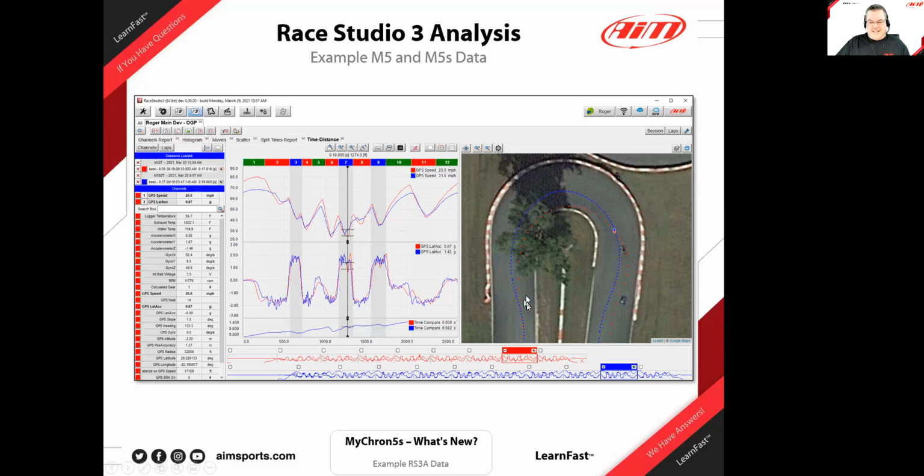So now I can look at this data and I can see the red ones here are the older GPS sensor, which is every 10th of a second, we're making a dot. We're gathering that data, doing all the math, and then storing it to your Micron 5. And you can see the gap between those. It's still very good, still works pretty darn well, obviously.